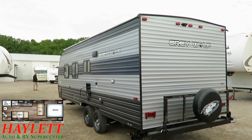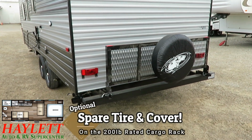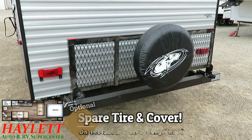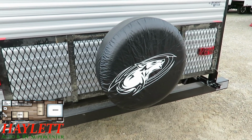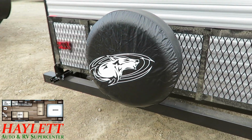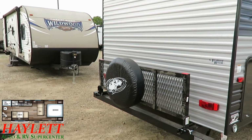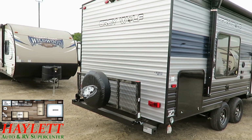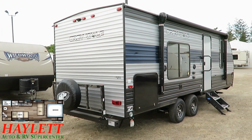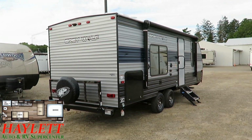We are backup camera ready, and you can see that 200-pound rated cargo rack with the optional spare tire that we like to put on these at Haylett RV. This is like cough medicine. I hope you never ever need it. But in the event that you have a dark cloud take over your camping trip, meaning a flat tire, I think you're going to really appreciate having that silver lining of a spare tire available for you.